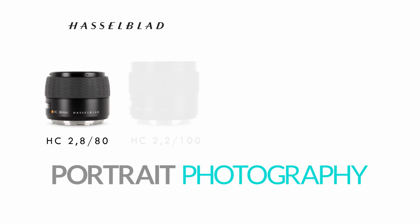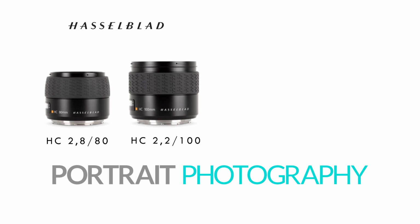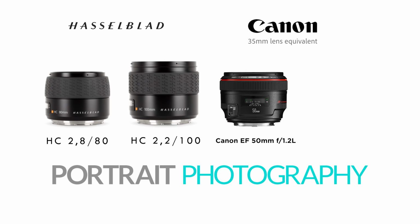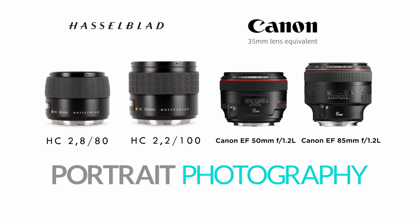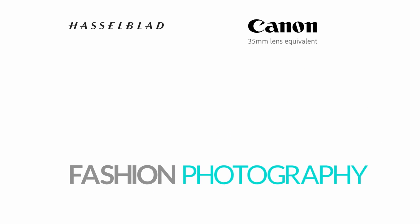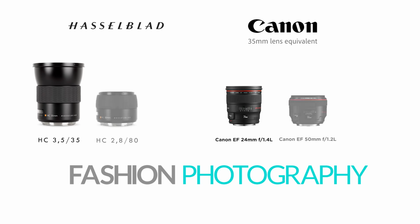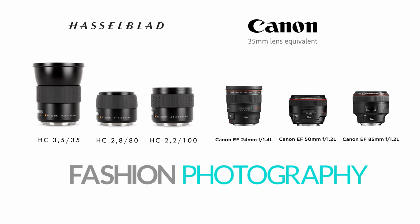Now, to help give you an idea of what lenses are best for different genres of photography, these are some of my most commonly used lenses. So for portrait photography, I generally use my Hasselblad 80mm f2.8 or my 100mm f2.2. Now the 80mm lens on the Hasselblad is equivalent to 60mm in a 35mm format, and my 100mm lens on the medium format Hasselblad is equivalent to about 73mm in the 35mm format. For fashion photography, I use the Hasselblad 35mm lens for my wider angle shots, which would be equivalent to about 26mm in the 35mm format, but I also use the same 80mm lens and the 100mm lens too.